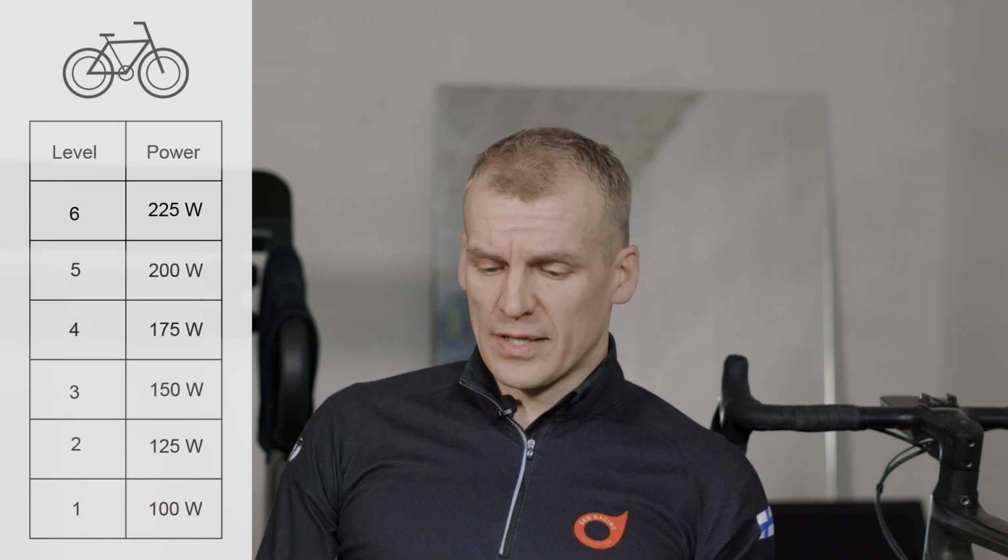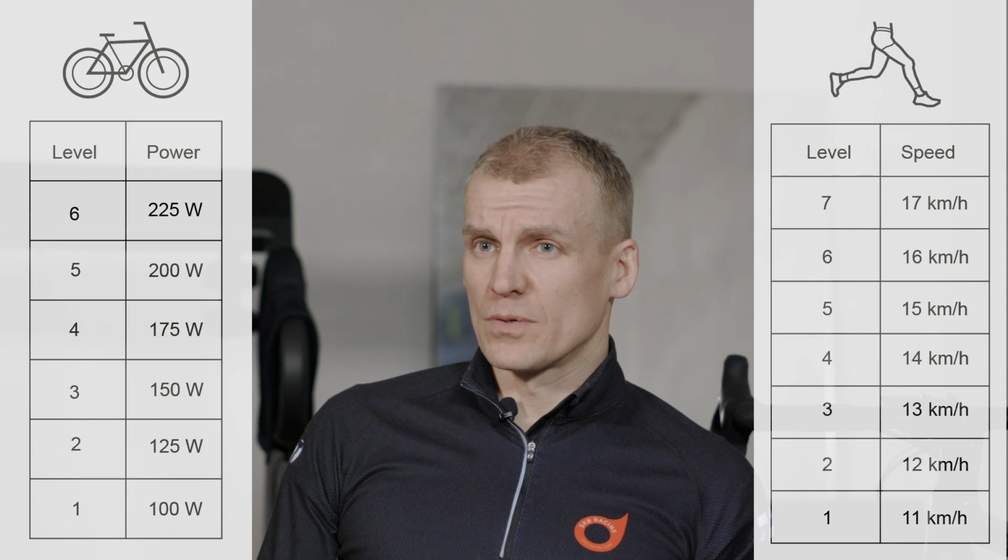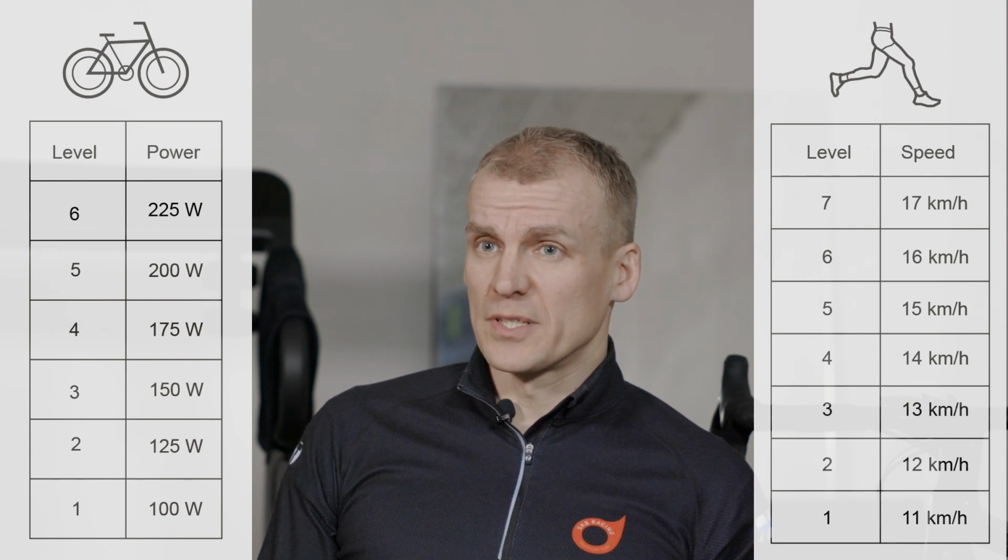How did you do the testing? So this was combined testing, so we included bike and running, and it was a progressive ramp test for both sports, where we increased the power or speed after every 3 minutes. How big were the increments in power and speed? So in bike, every 3 minutes we increased power by 25 watts, and that is what we have been usually using for Heini. And then for running, we increased the speed by 1 kilometer per hour after every 3 minutes.